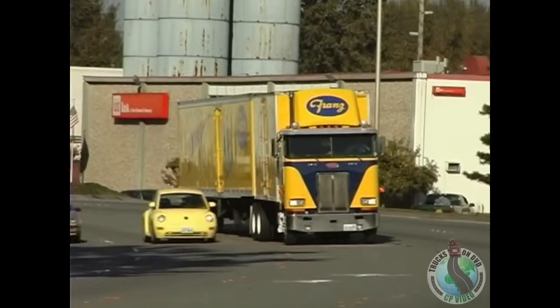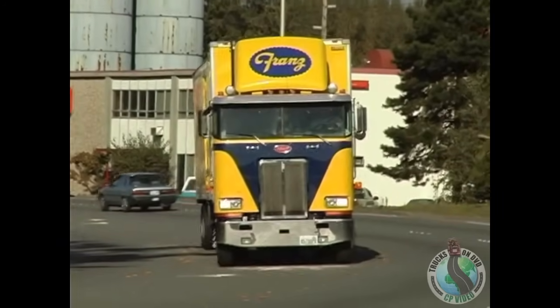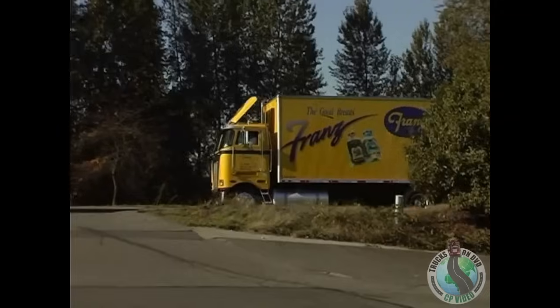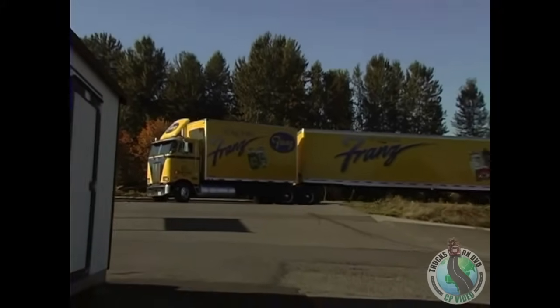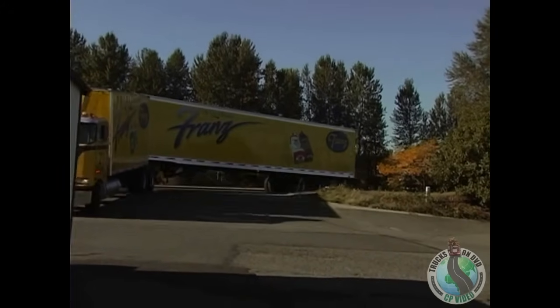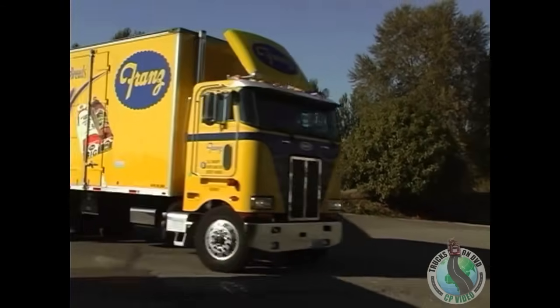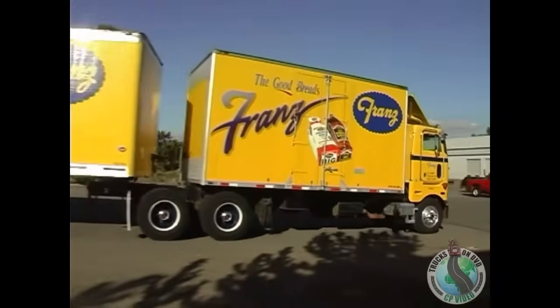Despite the overall dimensions of the Peterbilt cabovers and the box van trailers, aerodynamics are not really all that bad, thanks to a roof-mounted airfoil and close coupling between the Drom and the semi-trailer. A regular washing program guarantees that the trucks are always spotless, as befits an operation hauling foodstuffs. And this latest Fran's Peterbilt absolutely gleams in the Pacific Northwestern sunshine.